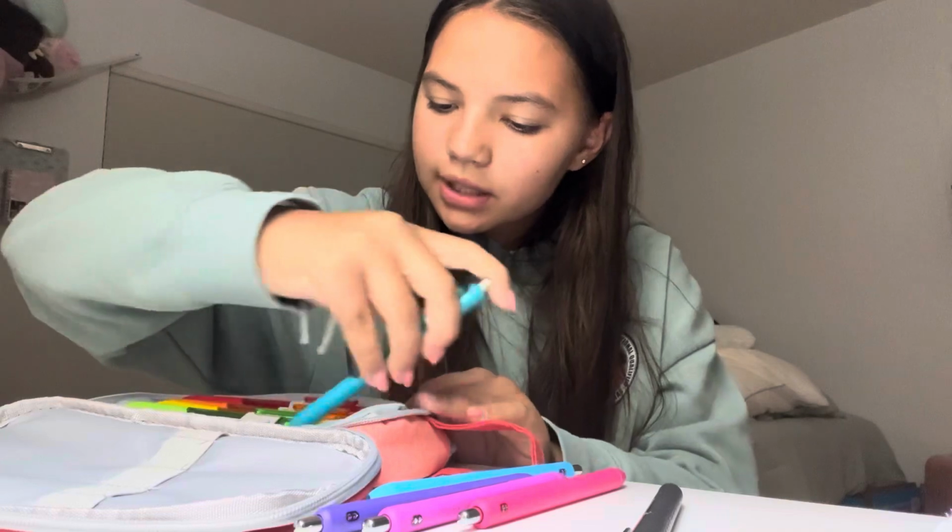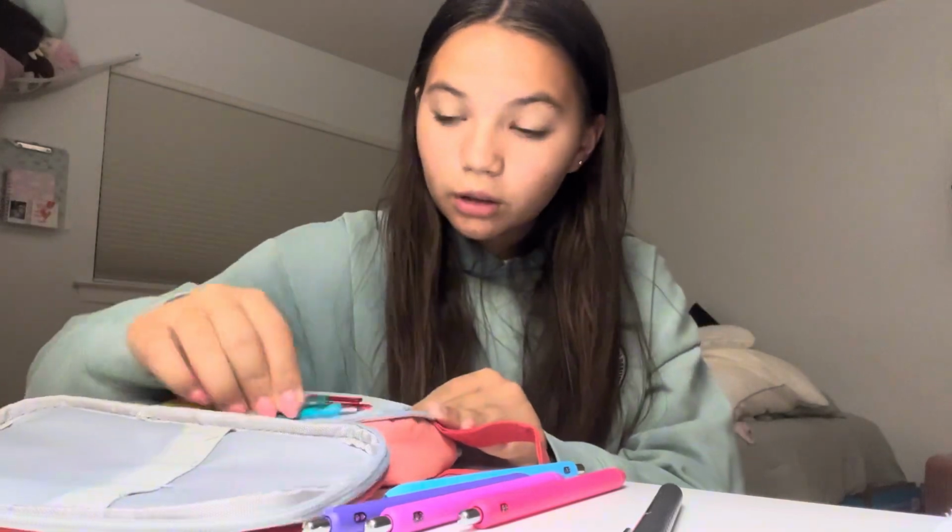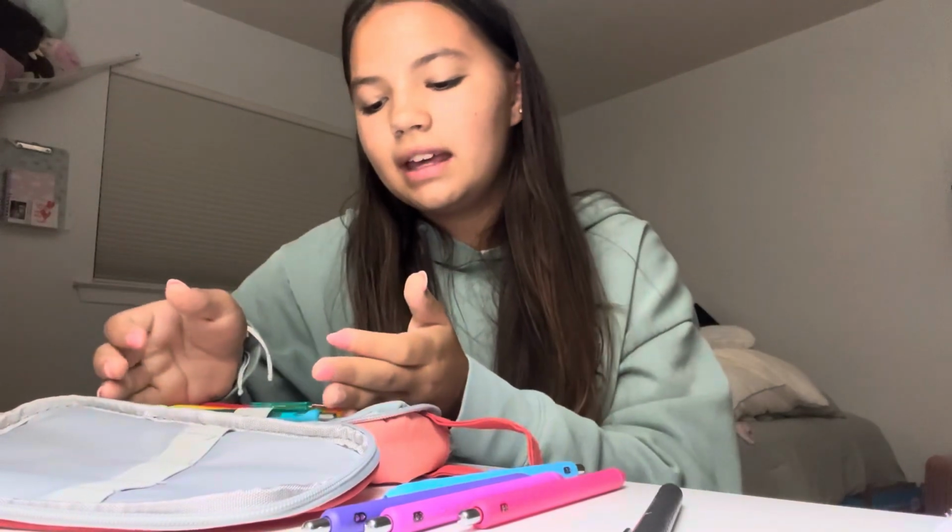Should I put this color before this color? This is just making all my anxiety go away. Go away, anxiety.